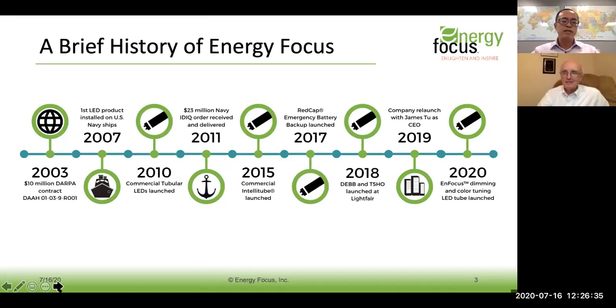Our foray into LED lighting was spearheaded by our chief scientist, John Davenport, who has been in the lighting industry basically all his life and has many, many inventions, as you have seen from his bio, over 125 patents so far. Back in 2003, we won a $10 million DARPA contract to develop the next generation lighting with the U.S. Navy. From then on, we put our first LED light in a U.S. Navy ship around 2007, and we got into the commercial space in 2010. Ever since then, we have been innovating throughout the past 15 years in the LED lighting space. Today, we are still the primary LED lighting provider to the U.S. Navy fleet and many other organizations, as I mentioned earlier.